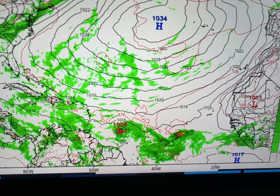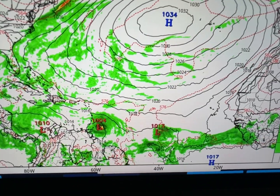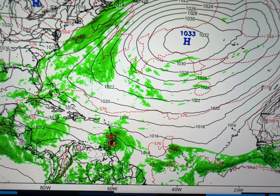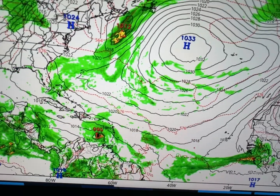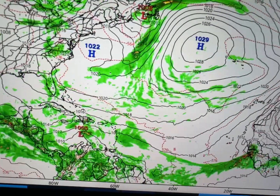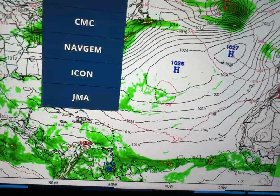But then it dissipates, but this 12Z GFS is kind of showing this wave persisting and entering the Western Antilles there as a tropical storm by July 1st. So I know this is the GFS and it can get a little bit cranky, but this is not that far out either, so we gotta keep watching this.